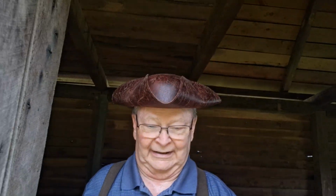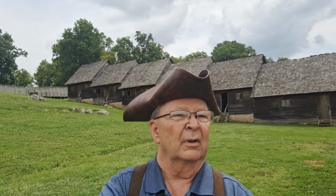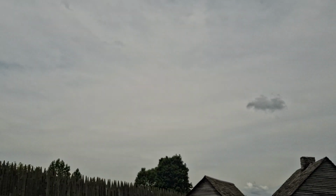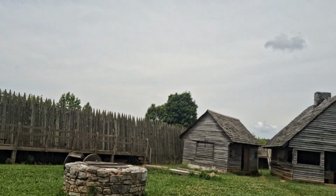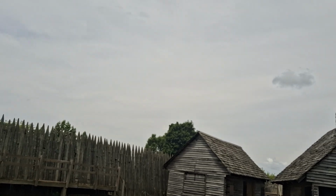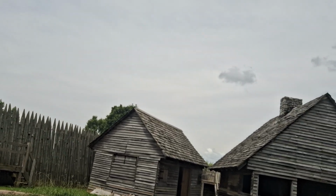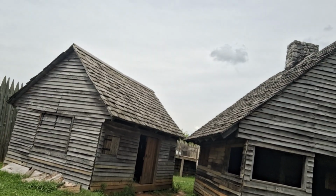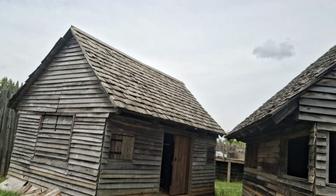A little warm in here too. And of course, there's the well of drinking water. And of course, they have to have places for blacksmith, for leatherworks, and the likes of that.